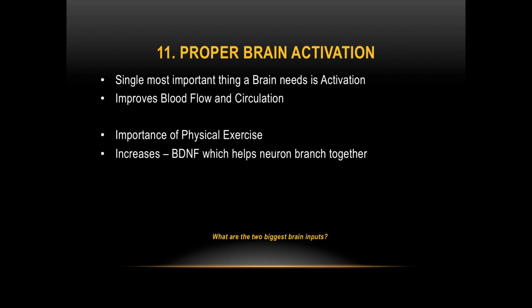And it's super important to get proper brain activation. The single most important thing a brain needs is to be activated. It improves blood flow and circulation. So physical exercise, you hear it over and over, diet and lifestyle. So the lifestyle part is you got to exercise, you got to take care of yourself and meditate. But what exercise really does, it increases the brain-derived neurotrophic factor, the BDNF. And what this does, this helps neurons branch together. So remember, I said it's not about how many you have, it's about how they connect.